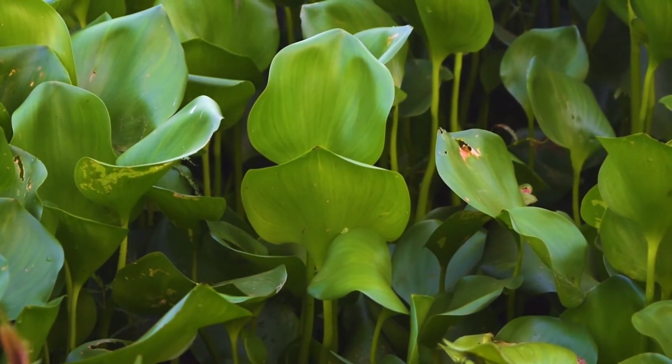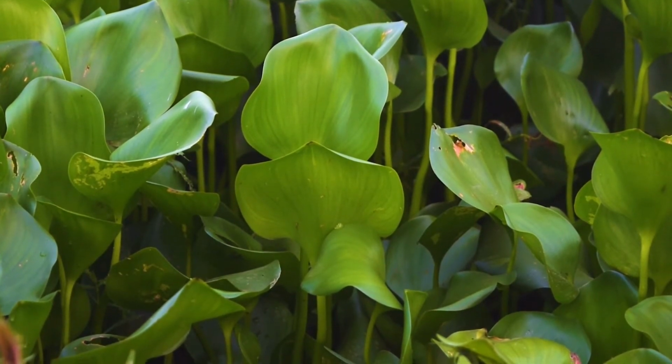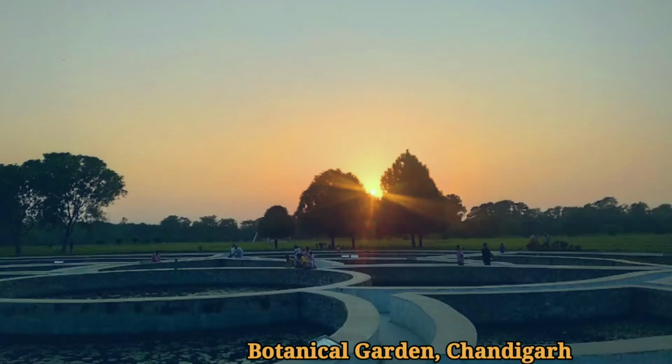Animals seen inside the Botanic Garden include the jackal, Canis aureus, Indian mongoose and the Indian fox. Many species of snake are also to be found in the garden. Chandigarh Botanical Gardens are one of the main tourist attraction places of this beautiful city.